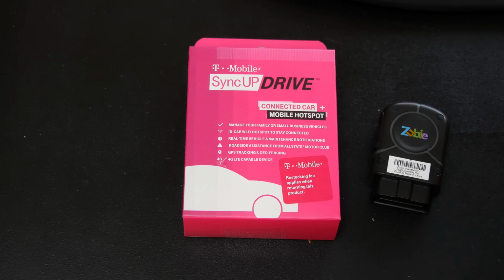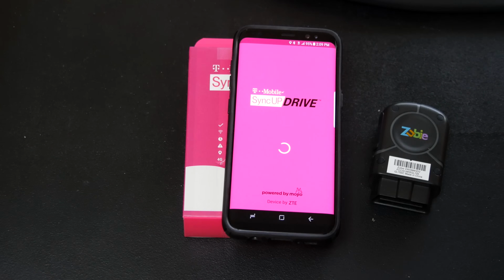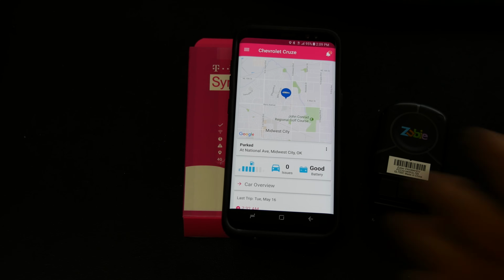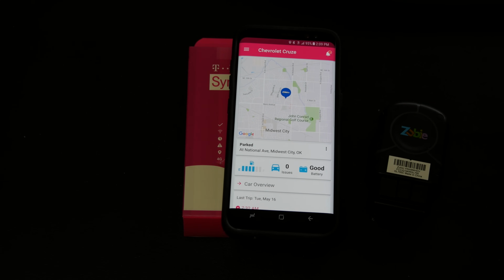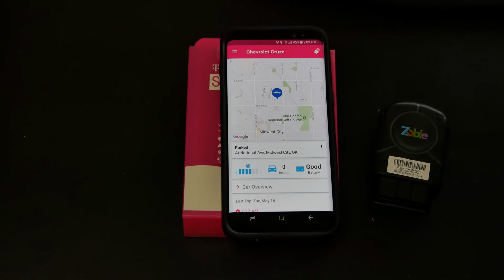You can track in real time on your smartphone where your vehicle is. I'm going to show you that real quick on my S8 here. I have the SyncUp Drive right here. You load it up, and in real time, I only have one vehicle because this one is going in my Mustang. This other one's in my Chevy Cruze. As most of you know, I rent my vehicles out. My vehicles are regularly rented, and this will allow me to keep track of where my vehicles are.